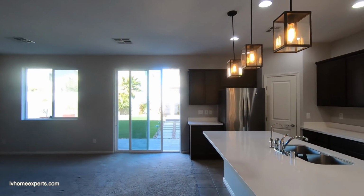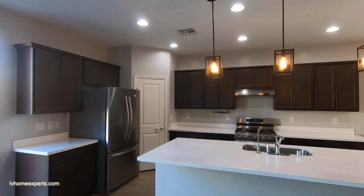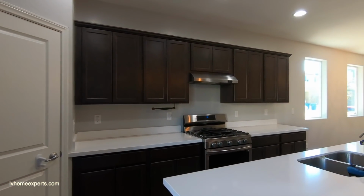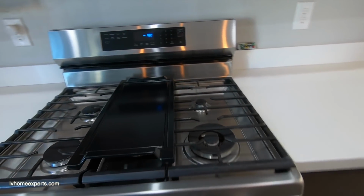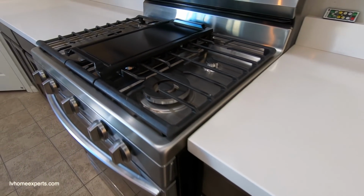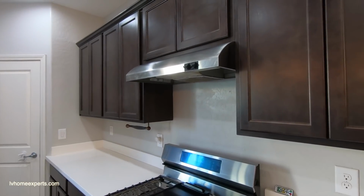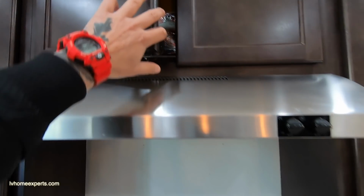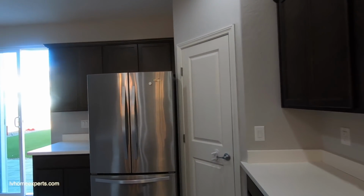So as you can see, we do have the pendants here as well. You do have 42 upper cabinets with a 2-inch crown. Now, this stove is fairly brand new right here, this range, okay? Now, right here, this is an instant heat, which means the BTUs are pretty hot and it boils water pretty quickly. Now, let's take a look at the hood here. I meant to say range. Whirlpool.